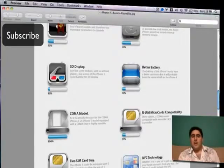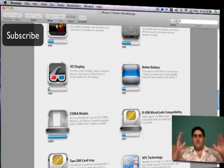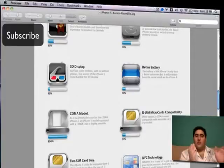Apple's probably not gonna go with a 3D model, and the only reason is it doesn't fit the whole demographic of what Apple wants to reach: all their audience, not some of it. I would say a quarter of the audience, I believe, either can't see 3D or they get a headache from it and they just can't deal with 3D. So Apple's not going to do this.